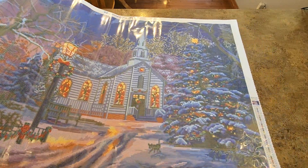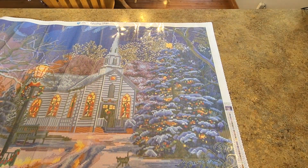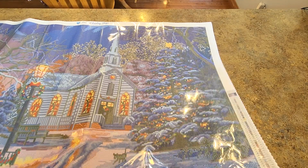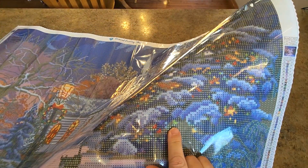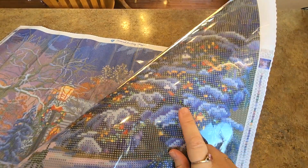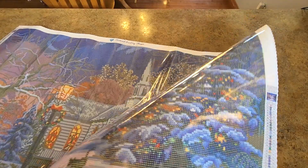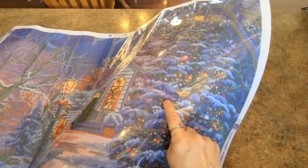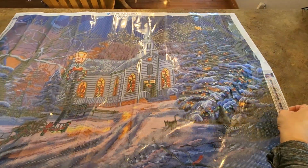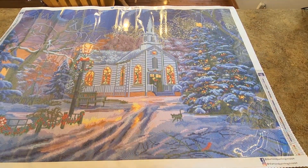I'm just going to go over here to the tree. Okay, they stand right out. They totally stand right out. Like right here. Look, see it? See that bright green right there? There's three crystals there. Little dots of green lights throughout the tree. They're just peppered all up the tree. That's perfect. I love it. That's exactly what I was hoping for.